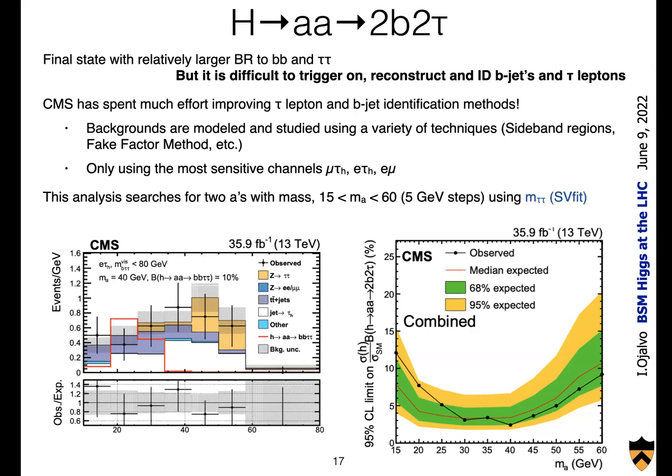Is there some other dedicated analysis for axion-like particles? Yes, there is. I didn't mention that, but I think even the gamma gamma one that we were just discussing should also analyze that. I didn't mention it today.